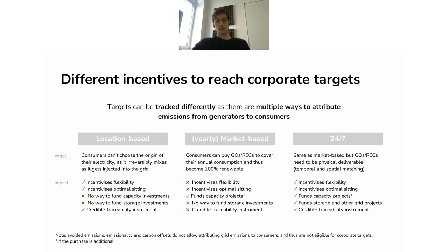The other piece is that the only projects that are eligible in terms of funding are more renewables. And instead, maybe what we need is more storage systems or more interconnectors in some of the places that are challenged. And the last challenge we have here is that it is not a credible traceability instrument, i.e. a consumer won't really intuitively understand that their electricity during the night can be coming from solar electricity because you simply bought a certificate.